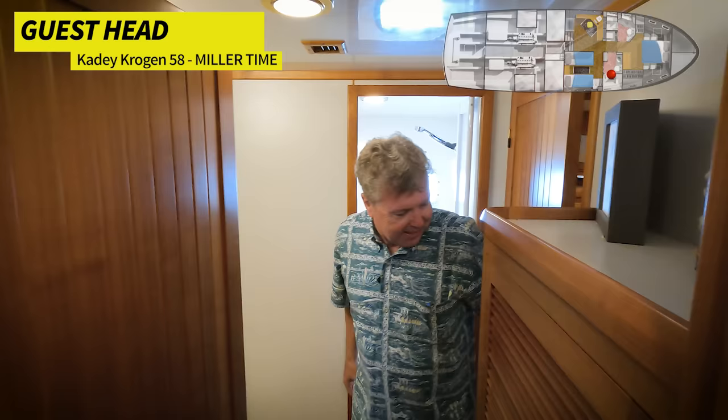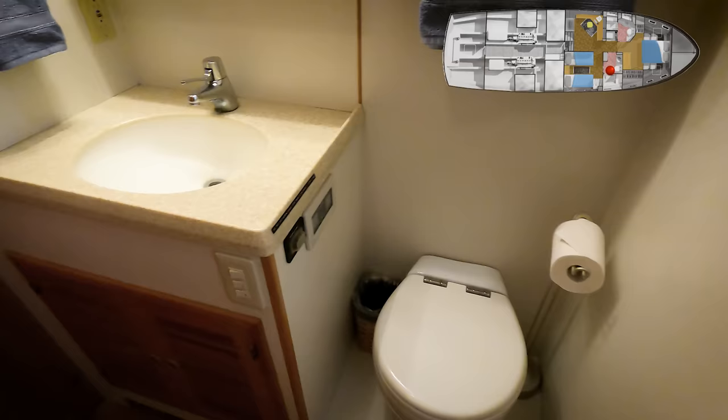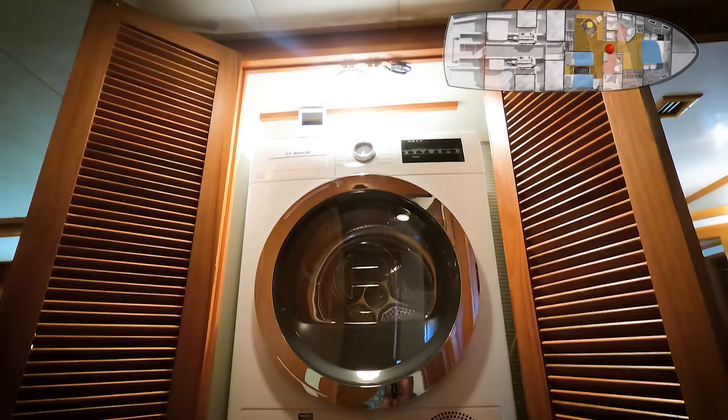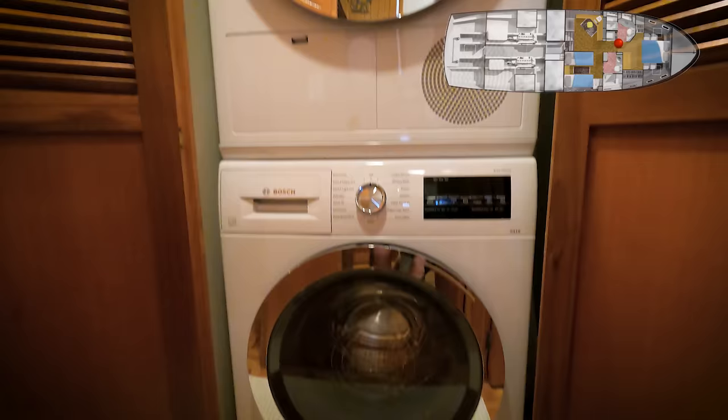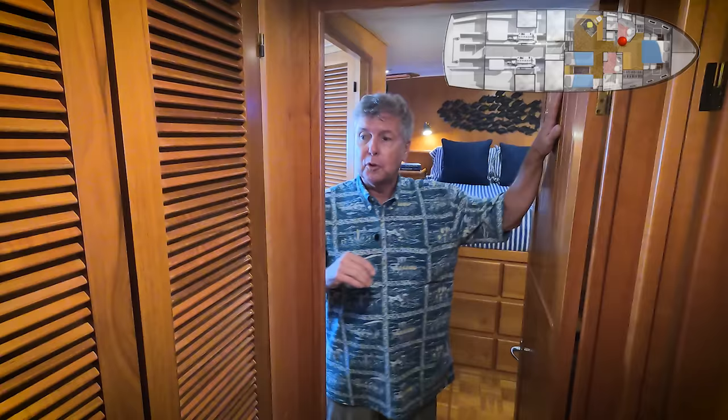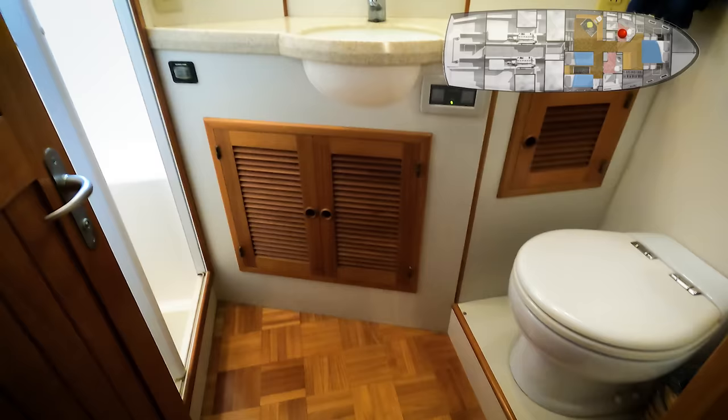Close this off, and I have a stand-up shower with a handrail and a port light here. Toilet, medicine cabinet with a sink. And then across the hallway, the laundry appliances right here. So they're hidden behind louvered doors, tucked out of the way. And then you come forward up to the owner area. This door will close off so that you have this hall as one separate space. If you come forward here, we have the owner's head and shower. Shower's right here.